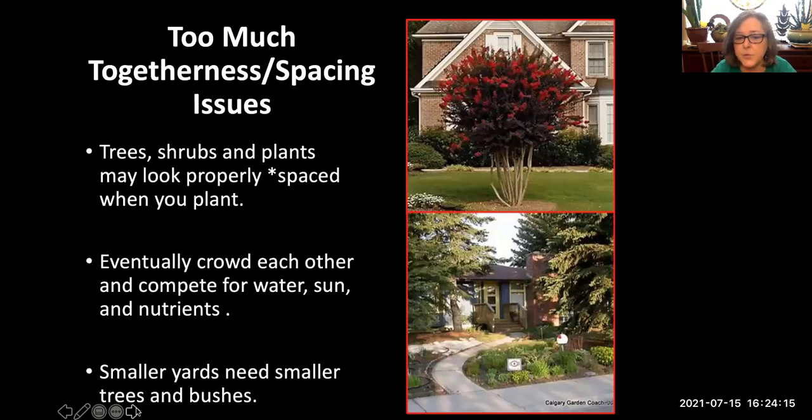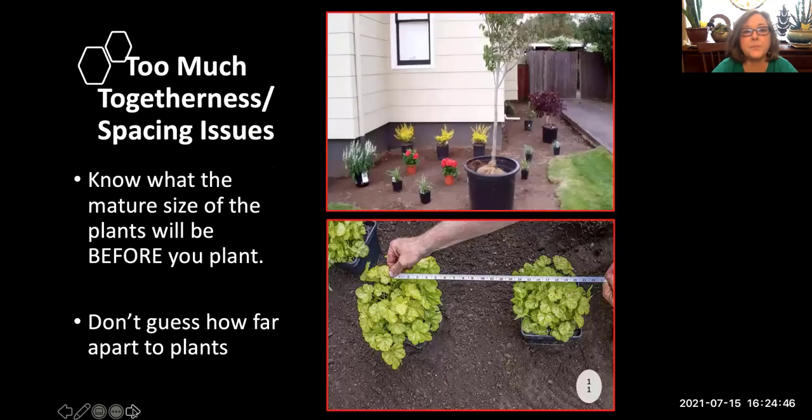And this is not only for trees, but also for bushes. If you plant bushes too close together and they don't have adequate air circulation, they can have fungal issues down the road. Consider putting in smaller trees rather than larger trees. If you have a large yard, that's great. Put in large stuff. If you have a small yard, consider more small ornamental trees. They actually make the yard look more pleasing, and they don't overpower the yard.